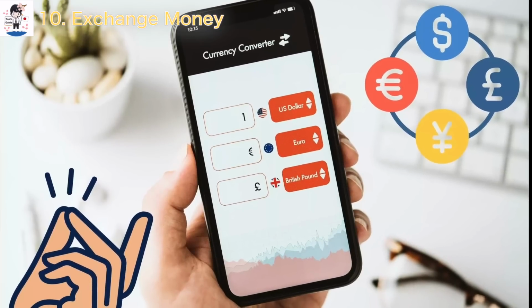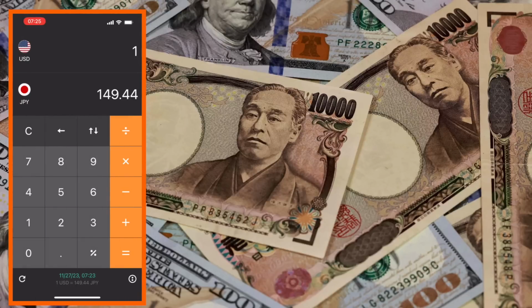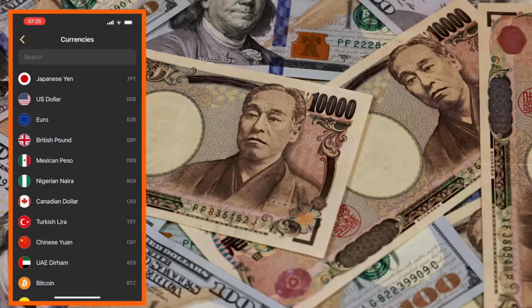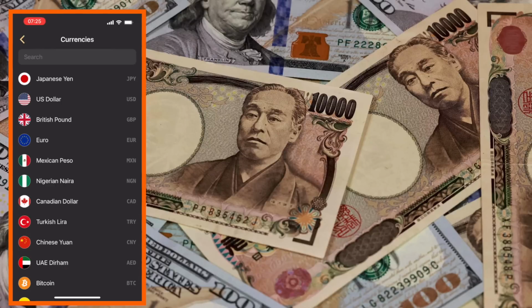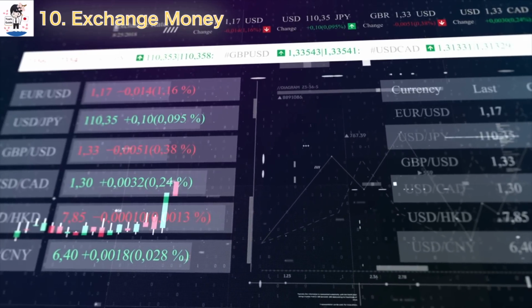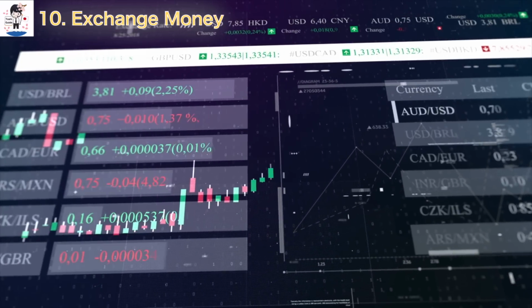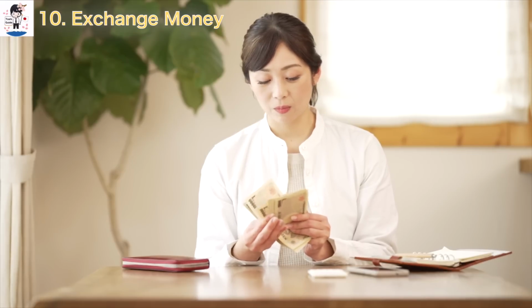Using it is straightforward. You select the currencies you want to convert between, then input the amount you wish to exchange. The converter will display the current bank rates, allowing you to gauge if the rate offered at the exchange center is reasonable. What's great about this tool is its compatibility with currencies worldwide. Therefore, it's not only beneficial for your travels in Japan, but also for trips in other countries, and it's a good idea to change only the money you need.